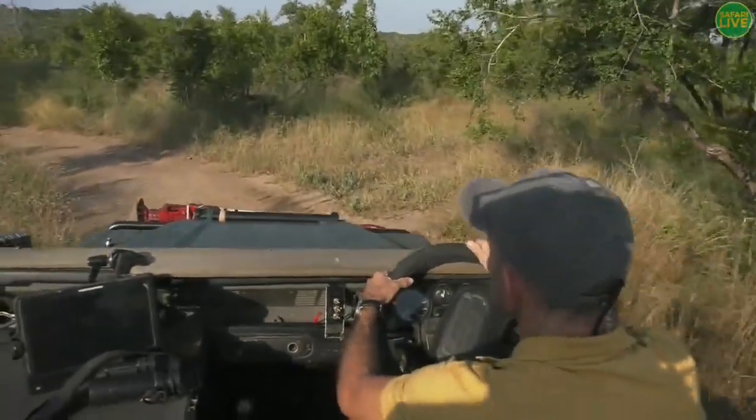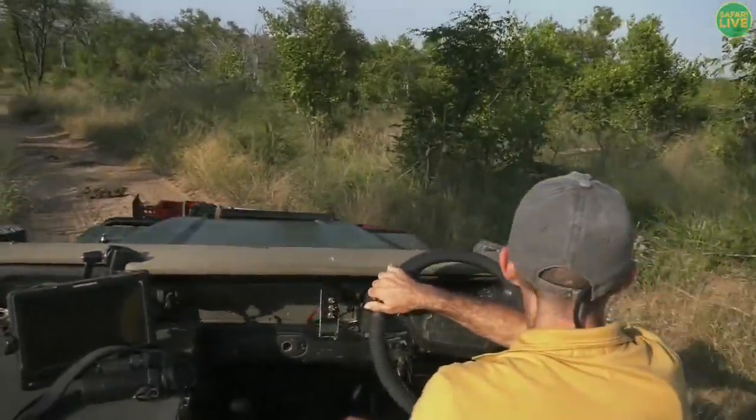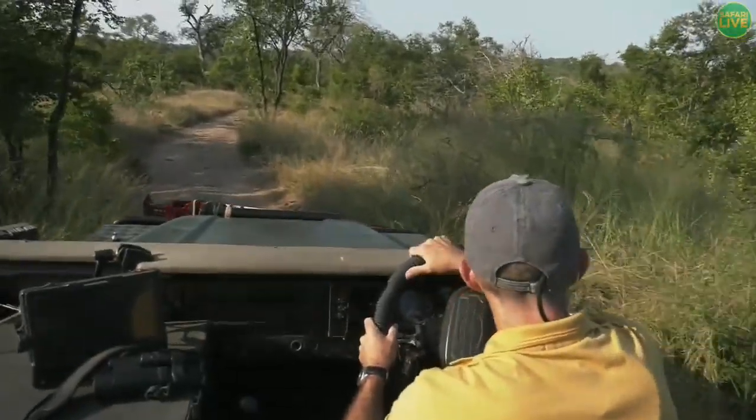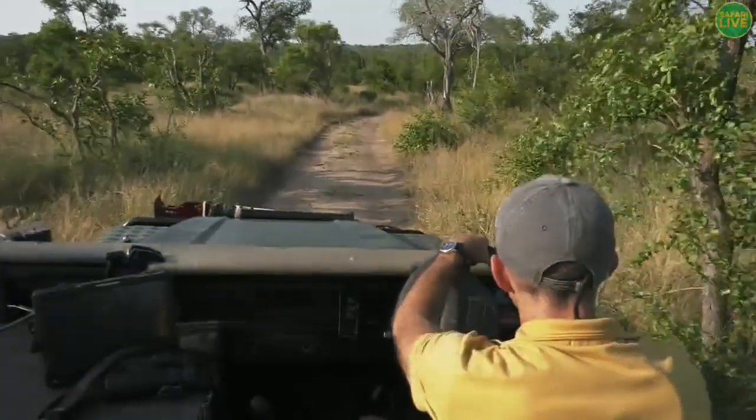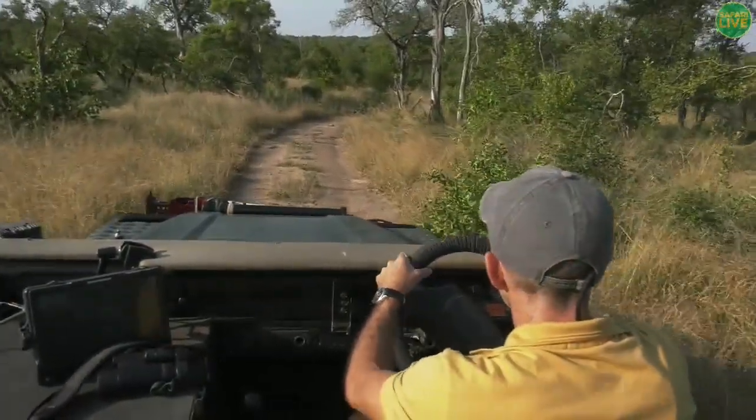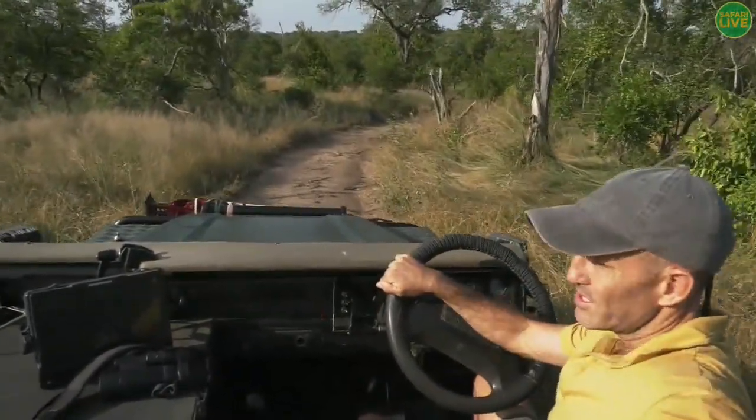But for now, it's just gorgeous. March, April, best time of the year out here, I think. We'll just pop down to this waterhole. I don't see any tracks here, so I'm not sure that they're going to be here. But while we do that, let us go back to Trishala, who is driving.